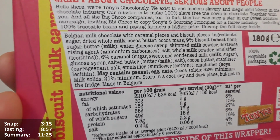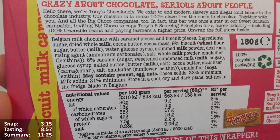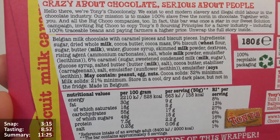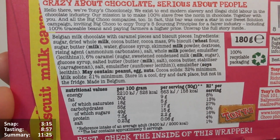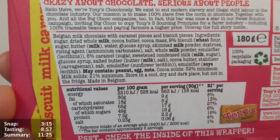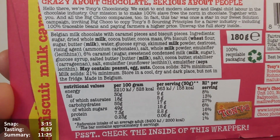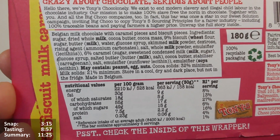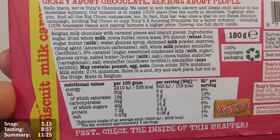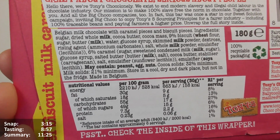Alright, so there's the ingredients. Belgian milk chocolate with caramel pieces and biscuit pieces. It sounds very nice. 9% biscuit, 6% caramel. I think that's all we get for the percentages, so I reckon the rest of it must be chocolate, so we're at 85% chocolate. It says cocoa solids 32% minimum, milk solids 21% minimum, stored in a cool, dry and dark place, but not in the fridge. There you go, made in Belgium.